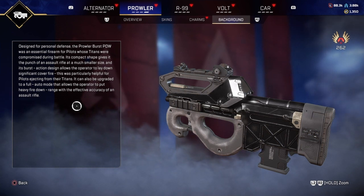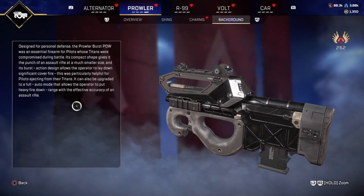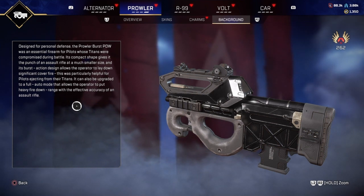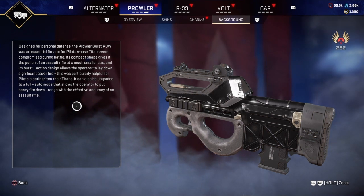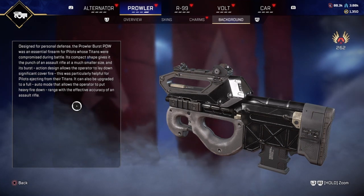It can also be upgraded to a full auto mode, which has been replaced by the CAR SMG because we never see a full auto Prowler ever again. The full auto mode allows the operator to put heavy fire down range with the effective accuracy of an assault rifle.